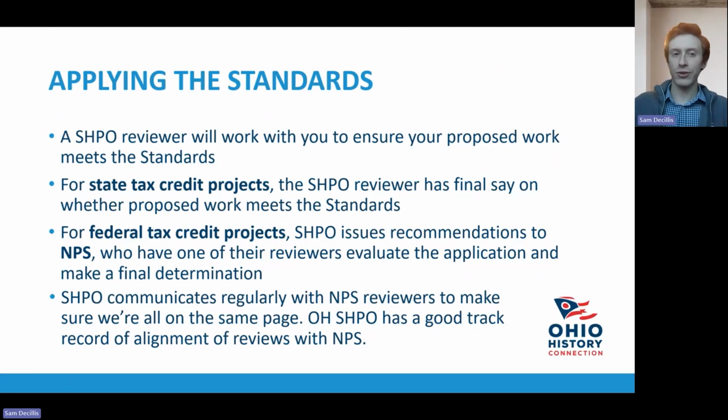So for the federal historic tax credits, by contrast, the National Park Service is the final review authority with respect to whether a building is historic and whether it meets the standards. That being said, SHPO communicates regularly with NPS to ensure we're all on the same page, and we have a good track record of our reviews being aligned with NPS's.